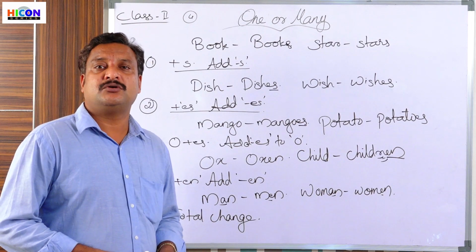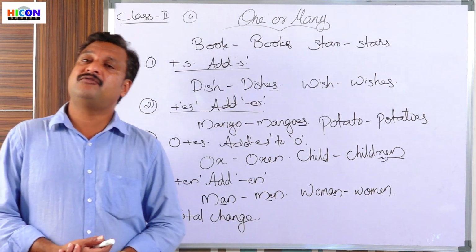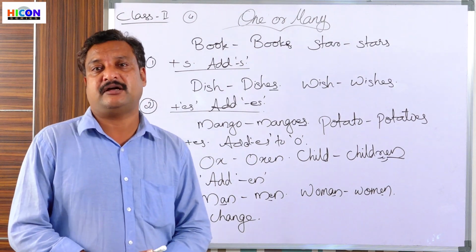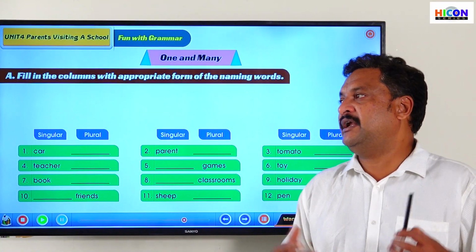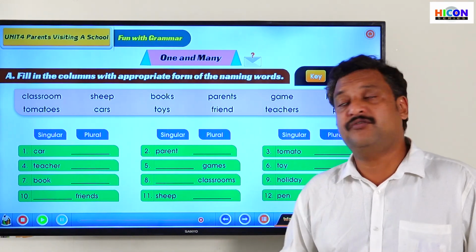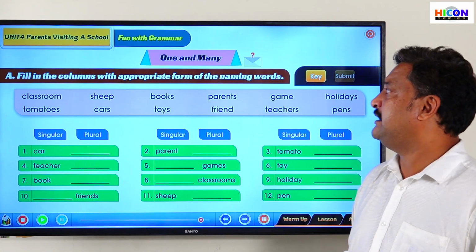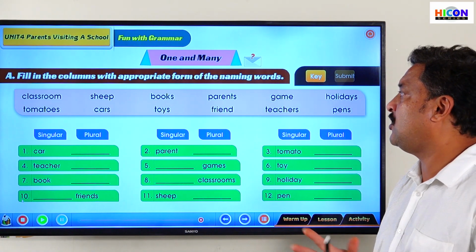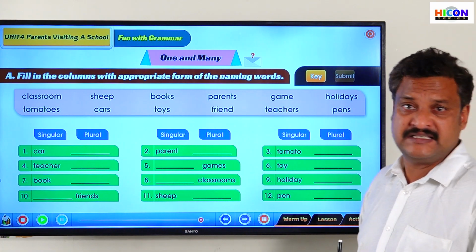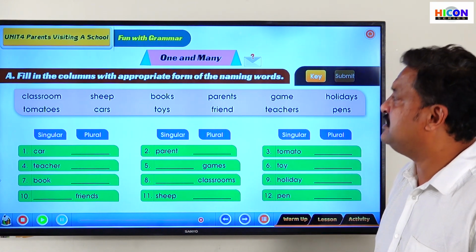Right? So that is the description part of this one and many, and now we will do the activity part of this grammar portion. So we have completed the lesson part, and now it is time for us to do something with the fun with the grammar part. Okay. So we have seen the concept of one and many, isn't it? Singular and plural. Now, we have an activity based on that.